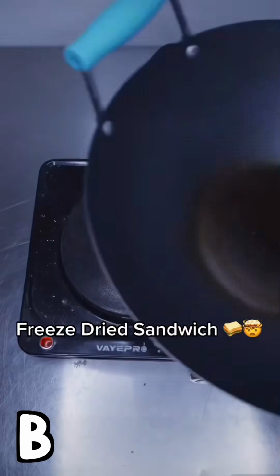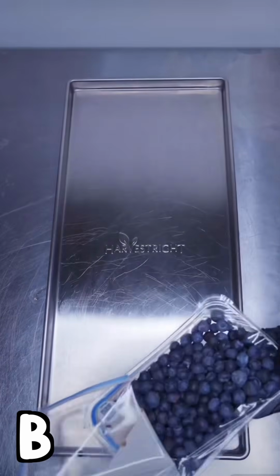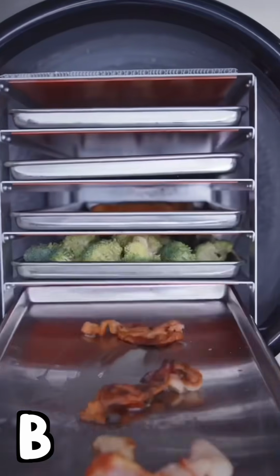Freeze-dried sandwich. We are freeze drying the alphabet. Yesterday we did letter A, and today we're doing letter B. So we're doing bacon, bananas, blueberries, as well as broccoli and bread. Let's see how these turn out.